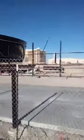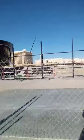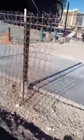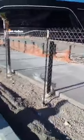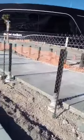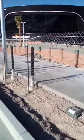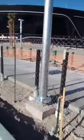So here, all this right here is going to get fencing, so people don't get any crazy ideas to jump over there. All this is going to get concrete. This is all concrete right here where people will be able to go into the stadium. When we get closer, right here in this doorway, that's going to be an entrance to the stadium.